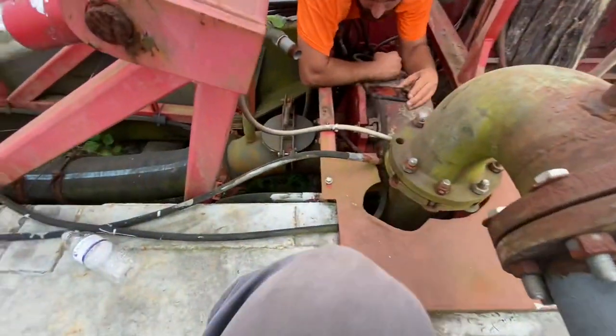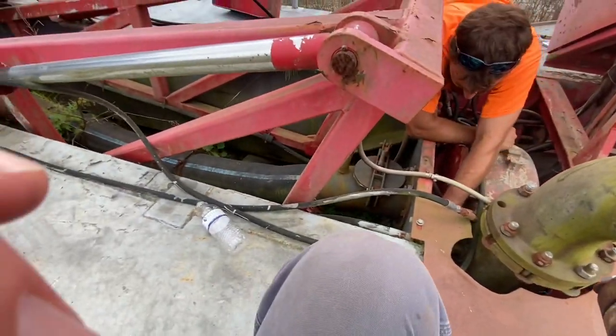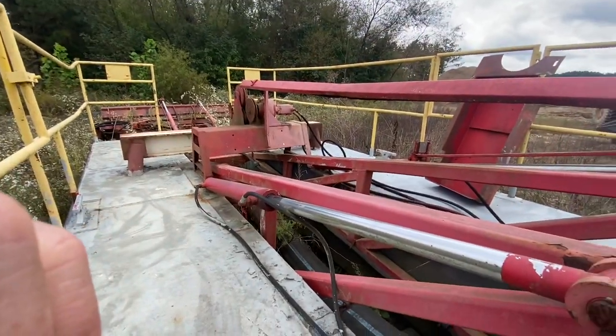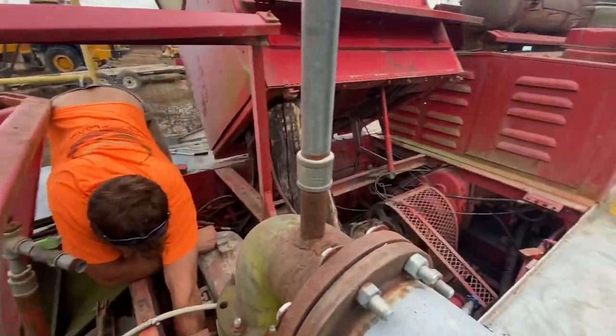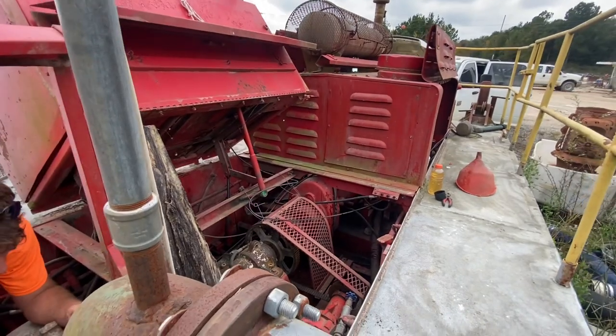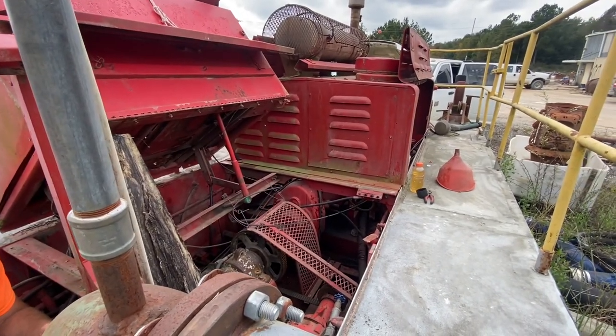Okay, well, let's see if we can find something. Then we gotta go to the store and get new hydraulic lines for the cutter head up there and a new cutter head cable, since it seized up. So stay tuned. Check out this cutter head.